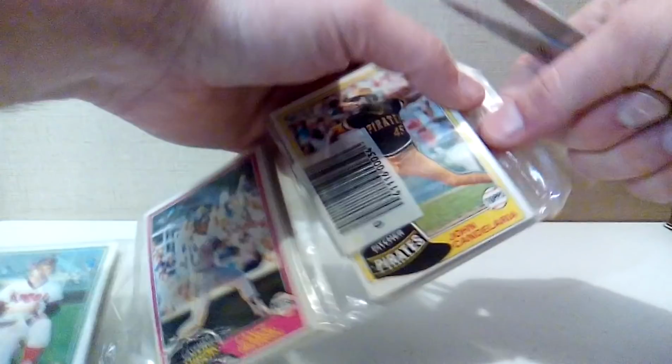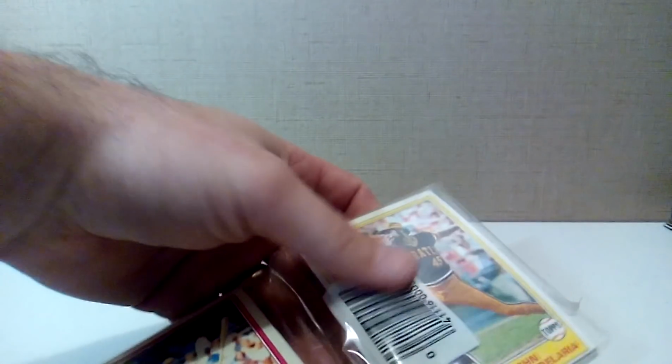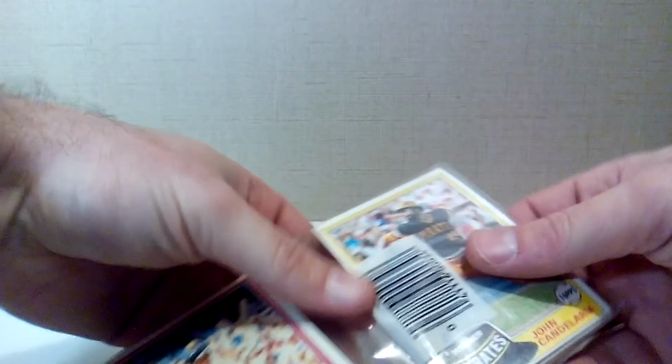I did pull the Fernando Valenzuela. Unfortunately, it isn't in that great a shape. So I apologize if I'm going slow. I know some people like people that speed through their packs, but that's not my MO, so bear with me.